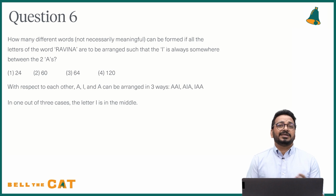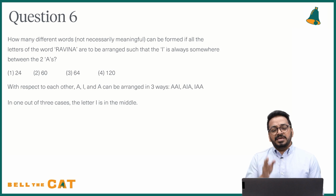in maths and history, what did we look at? Half the time this, half the time this. Here it will be what? With respect to each other in 3 ways, 1/3 AAI, 1/3 AIA and 1/3 IA.